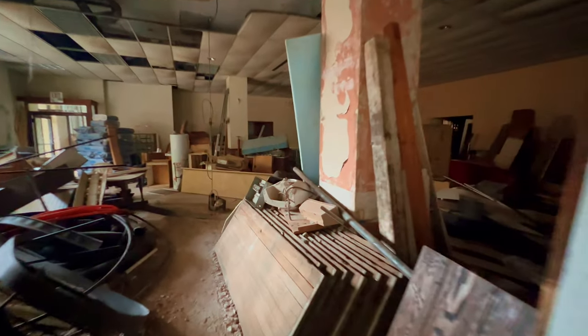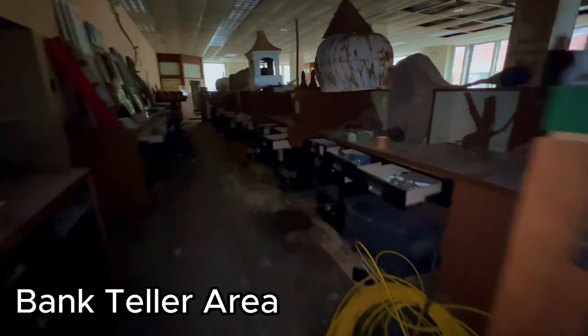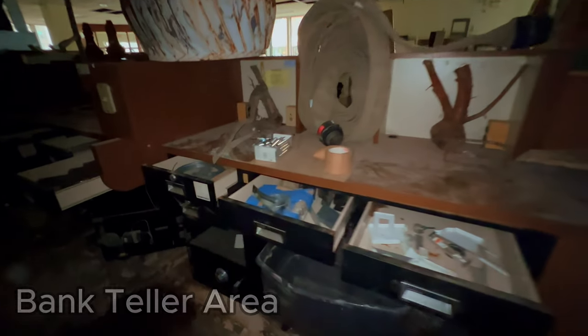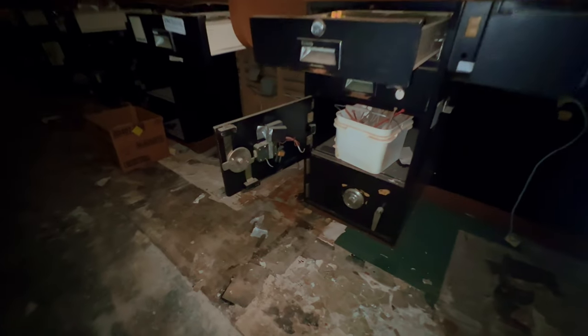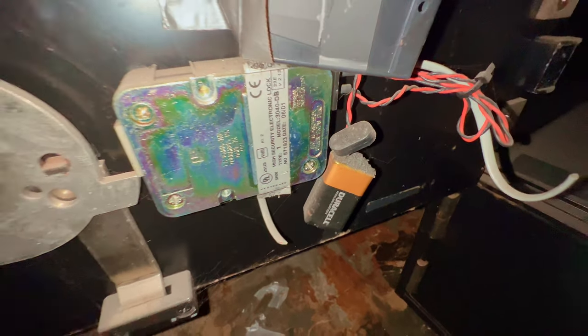I'm gonna go over here. So I had to put my light on because it's getting kind of dark. But let's check out the teller section, where they used to keep the money at. It's pretty cool. What was that, 9-volt battery? Dad, it's all eroded. Look at that. Pretty cool.